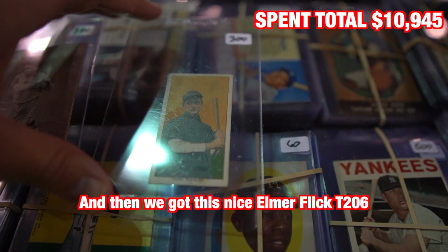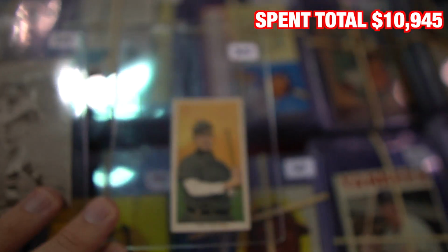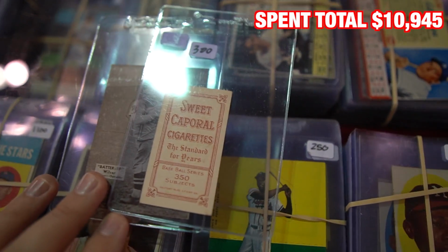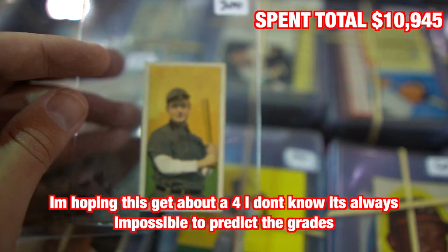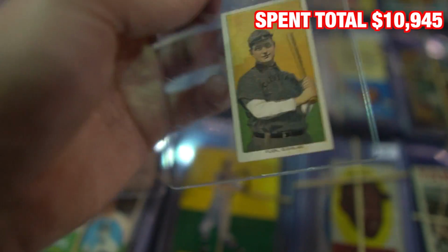And then we got this nice Elmer Flick T206. It's like a one soft corner, but honestly, it looks very, very clean. You can see the back on here as well. Hall of Famer, low end obviously, but still, you find a clean T206, you can't really pass that up. But I'm hoping this gets about a four. I don't know, it's always impossible to predict the grades, but really, really nice on this one.